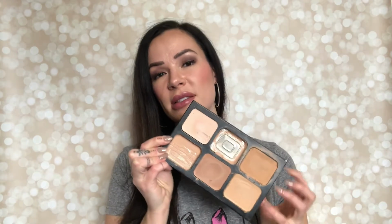Their foundation in particular. I carry this foundation palette in my professional makeup kit when I'm doing bridal parties, and I always do a base layer of this and then I airbrush over the top of this. This is wax based and it's 50% pigmented, so it doesn't settle into the pores at all. If you have acneic, red, inflamed skin, this is going to cover all of the redness, and it's not going to make your acne worse because it just sits on top of the skin.